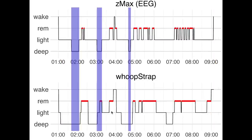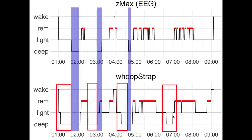highlights. Now this is the deep sleep for the third night, and as you can see, the accuracy was slightly worse for this night according to the Whoop strap. It was close to detecting all three deep sleep segments, however it detected way more deep sleep overall.